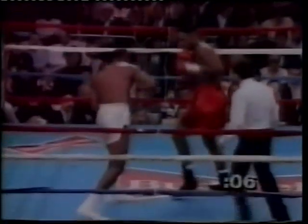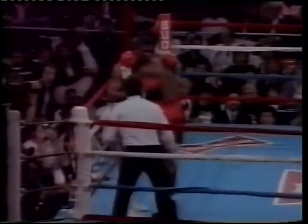Biggs is in some trouble here, opening round. And this has been a confident start from the British and European heavyweight champion. And then another right. Oh, and that's a big right too. And Biggs had to absorb that as well. Again, he grimaces, holds on, wants to buy a second or two. Big round for Lennox Lewis.